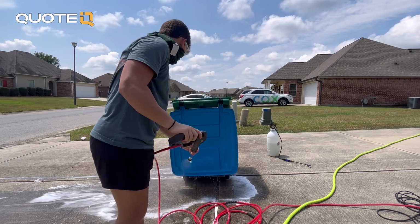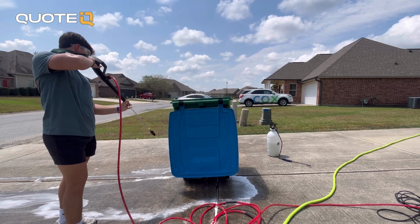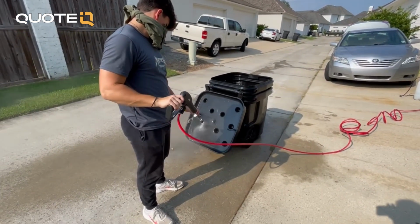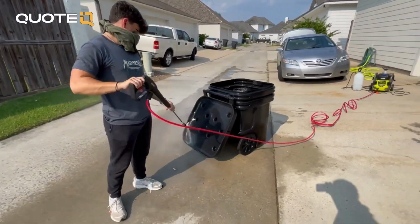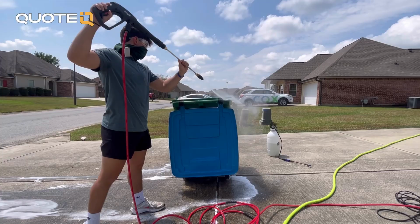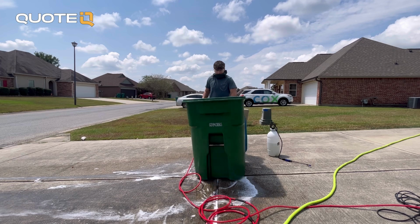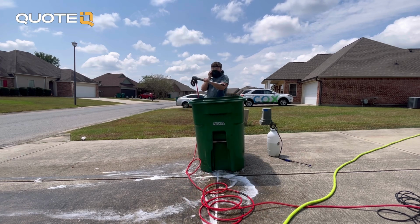You guys, if you're trying to start a trash can cleaning business, you are a trendsetter. You're a front runner in a service that is not very widely known, not very widely offered. In this case, people are going to be extremely skeptical of you. People are going to want the most convenient conversations possible. So if you want to land jobs, you want to land leads, be extremely careful on your price points. Do not try to charge people too much money, because trust me, there is a fine line.